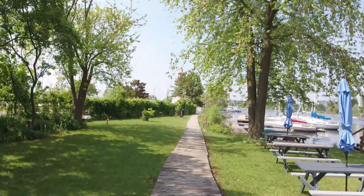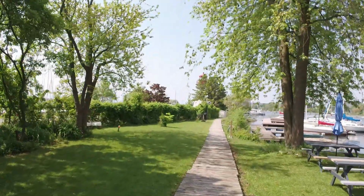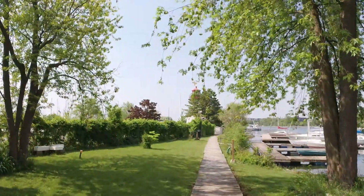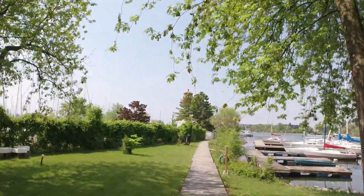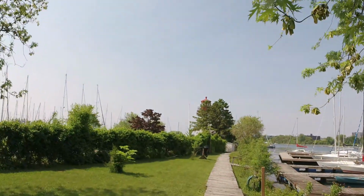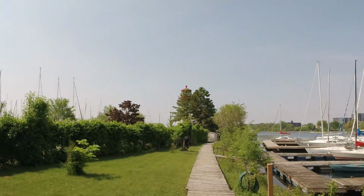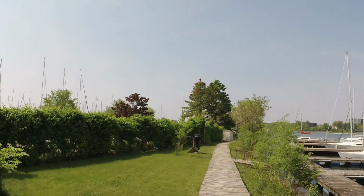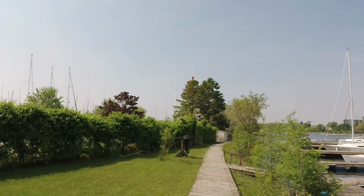So I know there's a lighthouse and that it's the old one, but other than that I haven't got a clue as to when it was built, if it's still working, you name it, and I can't give you an answer. So if you do know the history, please let me know in the comments below.